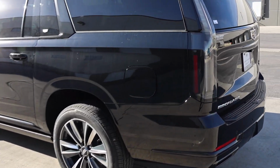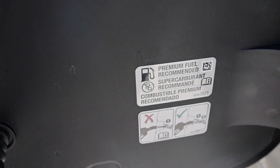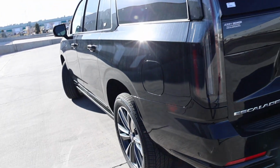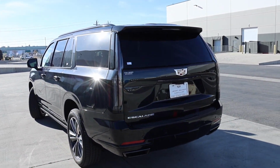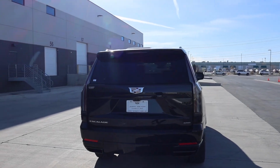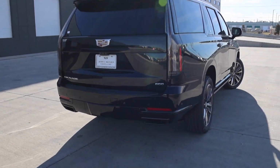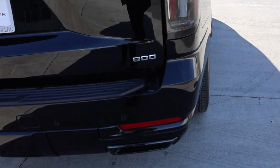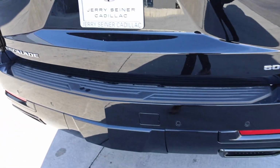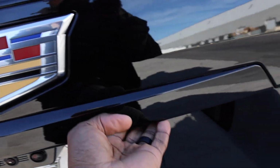Now this does have the 6.2, so here's where we're going to fill up. They do give you a larger fuel tank for the ESV. I believe it's a 26 gallon. I can never remember off the top of my head. But out back, they did restyle the taillights and the bumper. And they give you that dual exhaust. And if you don't know what that 600 is, I think that's the Newton meters for the engine. 2 cameras right here, and this glass does open.